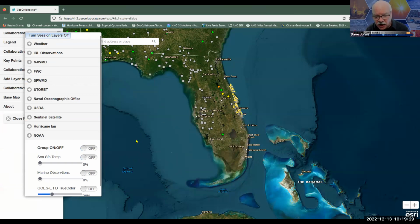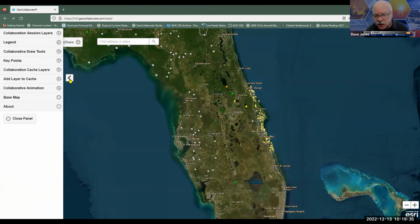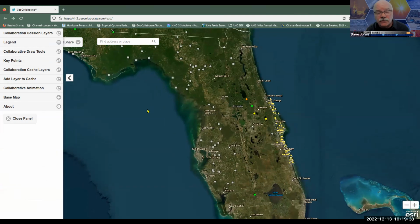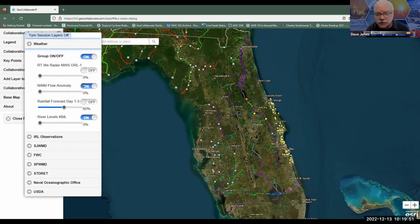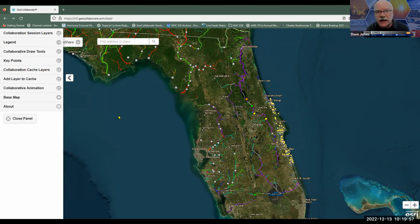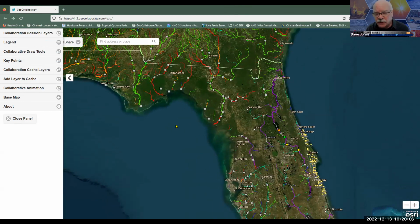So I'm going to turn this data off, and then I'm going to zoom in to Florida, because with Florida, there are some other data sets from NOAA and the National Weather Service that may be of interest, and that is river levels. Oh, sorry, I had the river levels on, but the flow anomaly from the National Water Model. So what is this? This is a real-time model that's run every hour from NOAA's National Water Center in Tuscaloosa, Alabama. And they're monitoring the rainfall. They're monitoring predicted rainfall. And they're saying what rivers and tributaries are anomalously flowing.